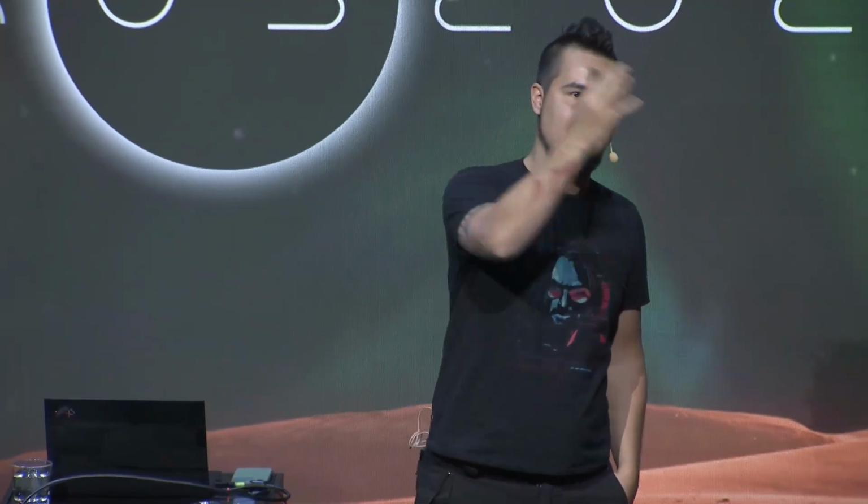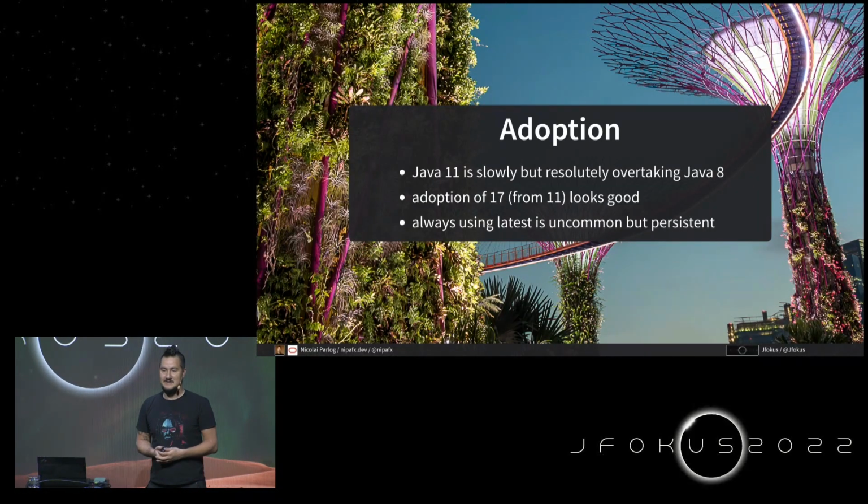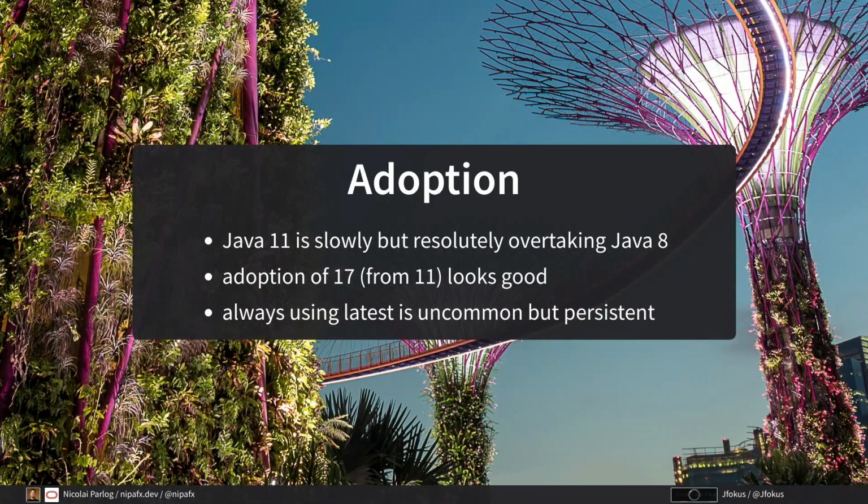So Java 11 is slowly but resolutely overtaking 8. I think at least with the conference audience, that process is behind us. Adoption of 11 from 17 looks good. And they're always using the latest. It's uncommon but persistent. So I think we achieved that as well.